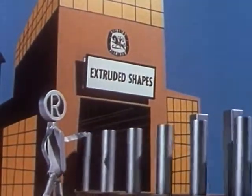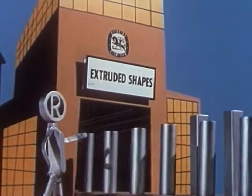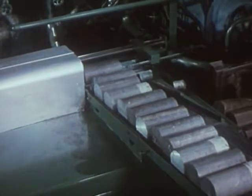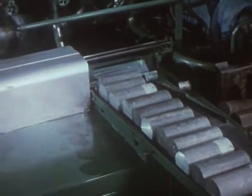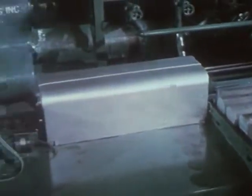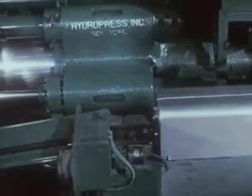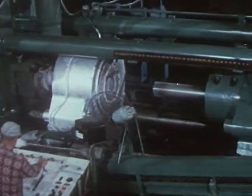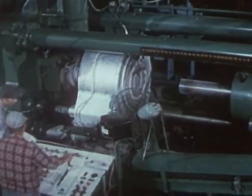Of billets and blooms continues uninterrupted to still another conversion mill. Extrusion is accomplished by slowly squeezing the heated billet under thousands of tons of pressure out through a die opening.